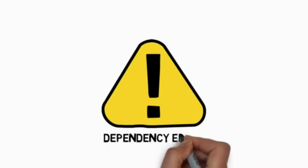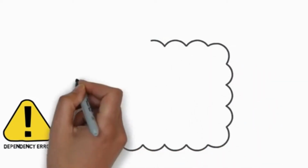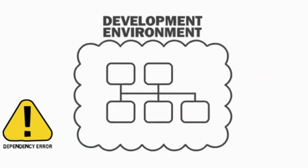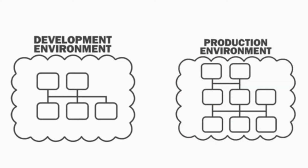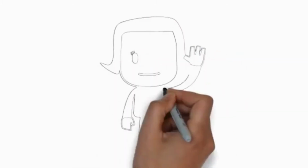When Dave's code is finally deployed into the production environment, occasionally unforeseen errors or problems occur. This mostly happens because Dave is focused on writing code for his development environment, and it's not identical to the production environment. Meet Dave's coworker Anna.